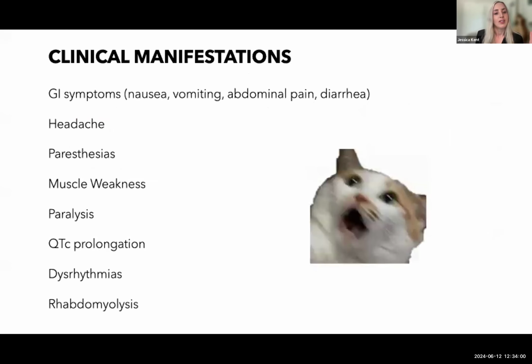And what are the clinical manifestations? Well, unsurprisingly, many of these are also associated with profound hypokalemia. GI symptoms, headache, paresthesias, muscle weakness, paralysis, QTc prolongation, dysrhythmias, and rhabdomyolysis.